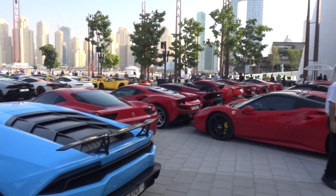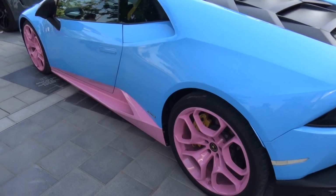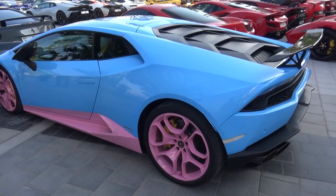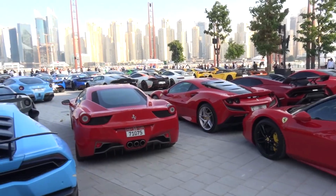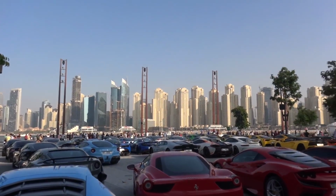We have the sea of red back here, but check out this Lamborghini Huracan. Blue with pink wheels and the pink accents along the side, which is kind of the design I did on my STO, but blue and pink, that is quite the contrasting colour combo. I was wondering if there's anything else new back here. Look at that sea of red. All the colours nicely displayed and parked up with that background behind.